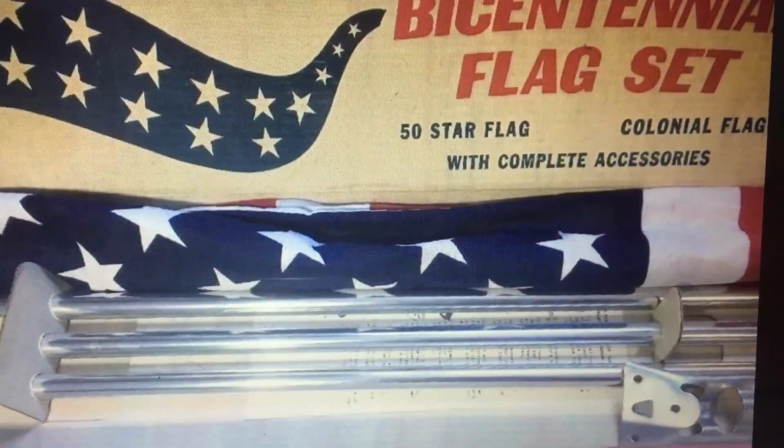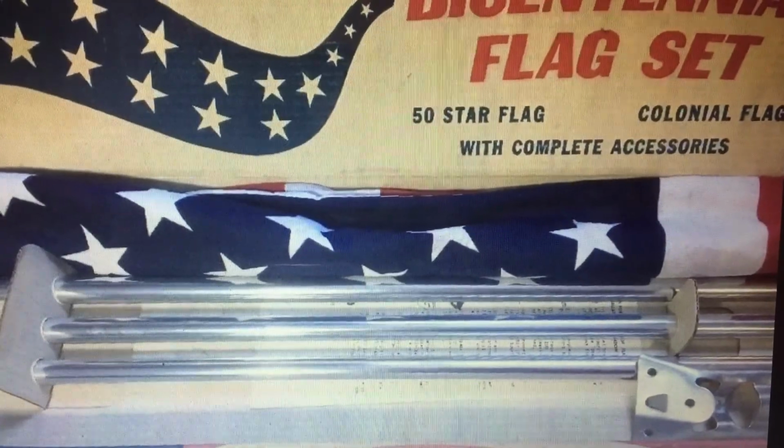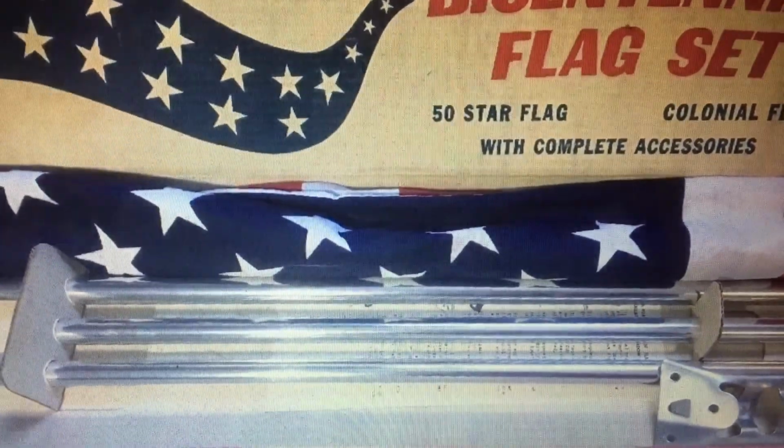I pick up these HRM Christmas cookie cutters when I can for 10 cents or something a piece, and the set sold for $12.